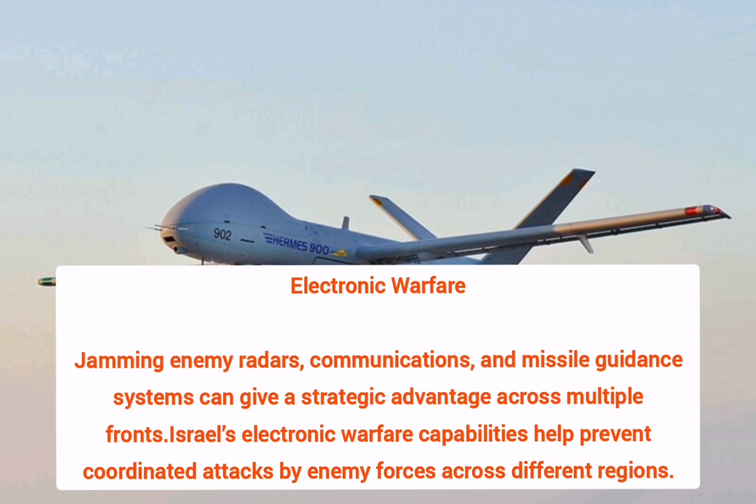Electronic warfare. Jamming enemy radars, communications, and missile guidance systems can give a strategic advantage across multiple fronts. Israel's electronic warfare capabilities help prevent coordinated attacks by enemy forces across different regions.